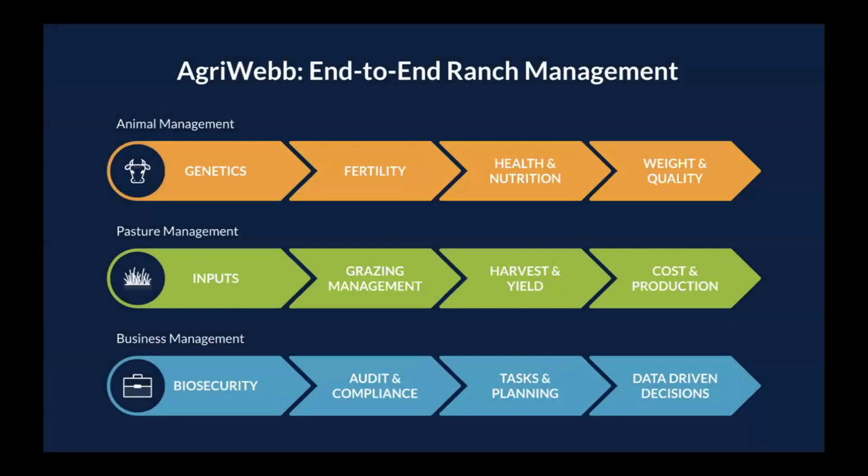So what we believe here at AgriWebb is end-to-end ranch management. There's a lot of moving parts when it comes to running day-to-day operations at the ranch. So your animal management is important. Everything from your genetics, fertility, health and nutrition, weights, and also your pasture management. What are you inputting there? What's your grazing management strategy? If you're doing any kind of cropping or growing any hay, you can record those metrics as well. And then, even more important now, do you have a biosecurity plan? That's something that AgriWebb can assist you with. If you're a part of any value add programs, that audit and compliance, some tasks and planning, and then data-driven decisions on the ranch.